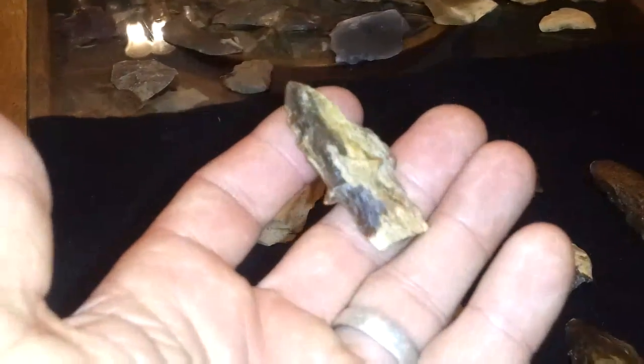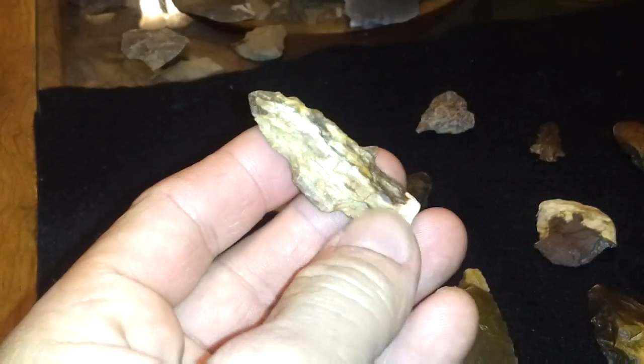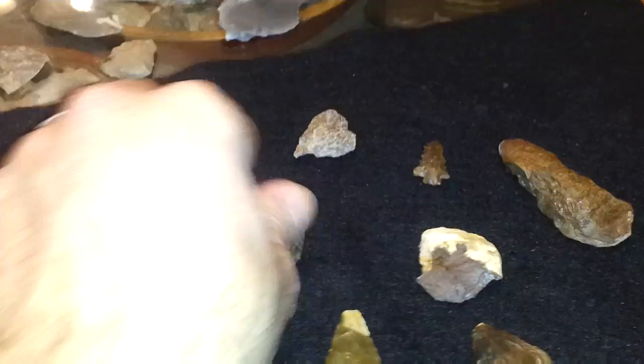Today's creek adventure landed us in Houston County. Here's some of the stuff we found. Petrified wood. Got a nice little stripe down it. Got one little ear on it. Here's your typical East Texas here. You got cortex on the tip. Got it on the base. Kind of crude.